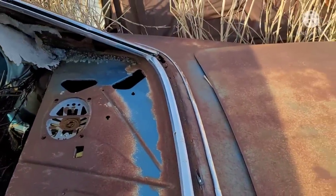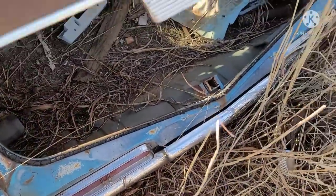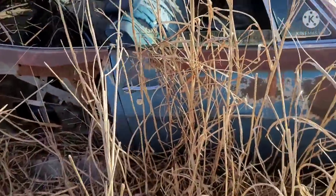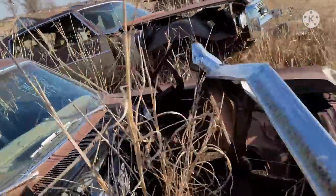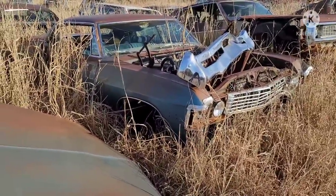Little rust up in the corner, but not bad to patch. Trunk floor is very good. Weather seal edge is good. Rear bumper is good. Rear quarter is good. Needs a passenger rear door. Door and fender look good. Rear end's in it still. Could be saved. '67 Caprice, four-door hardtop, $1,500.